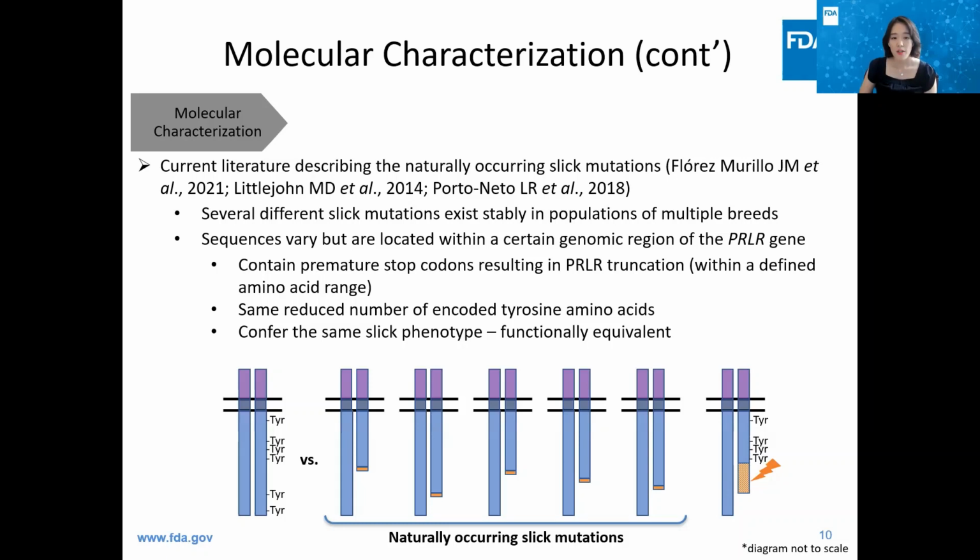While the genomic sequences of these mutations vary, the SLICK mutations identified to date in populations of multiple breeds are located within a certain genomic region, in the portion of the PRLR gene encoding the intracellular domain of the protein. They contain premature stop codons, resulting in PRLR protein truncation, in particular loss of the C terminus from the long isoform. PRLR protein truncations occur after certain tyrosine residues and before another conserved tyrosine residue, resulting in the same reduced number of encoded tyrosine amino acids, as you can see in the diagram here. Please note that the diagram is not to scale and only shows tyrosine residues at the intracellular domain.